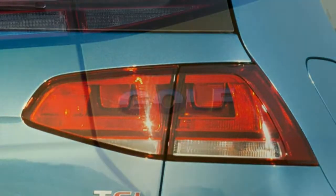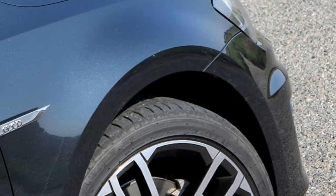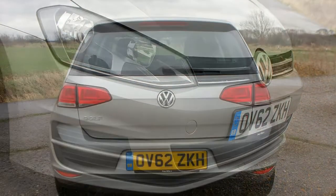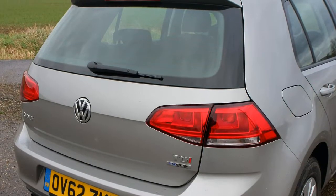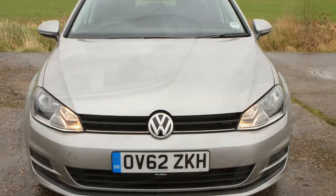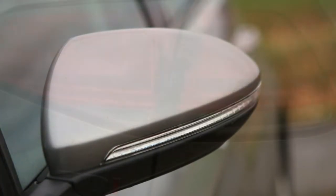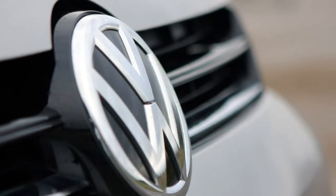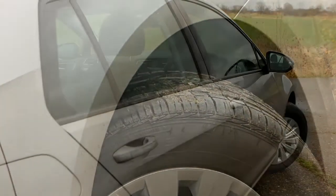More performance is available with the 2.0-litre TDIs, offered with 150 horsepower or 184 horsepower if you go with the sportier Golf GTD, producing 340 Nm and 380 Nm of torque from 1,750 revolutions per minute. Both are equipped with a 6-speed manual as standard, while post-facelift the optional DSG has been upgraded from 6 to 7 ratios, in line with the rest of the range.